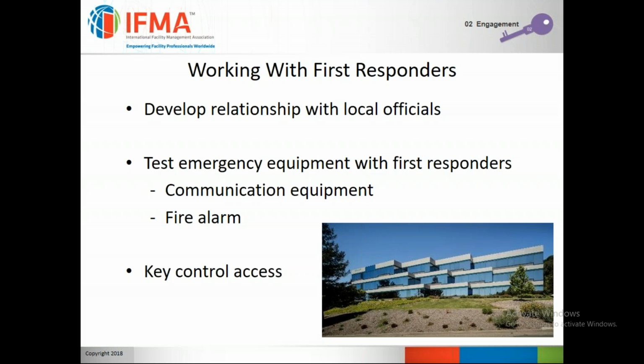You want to talk about key control access. Nowadays, a lot of organizations are going through controlled access, so you need to have a key fob to go in, or a card swipe, or something to that effect. Or maybe you're still old school and it's a key that you actually have to turn to lock. So if you're on lockdown, or it's after hours and your building is locked and the police or the fire department has to respond to an emergency in your facility, how are they going to get in?